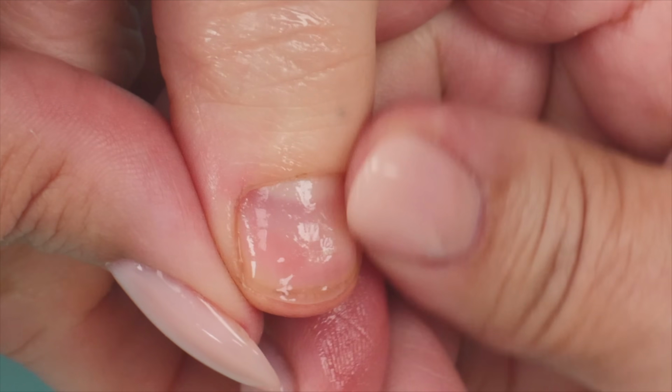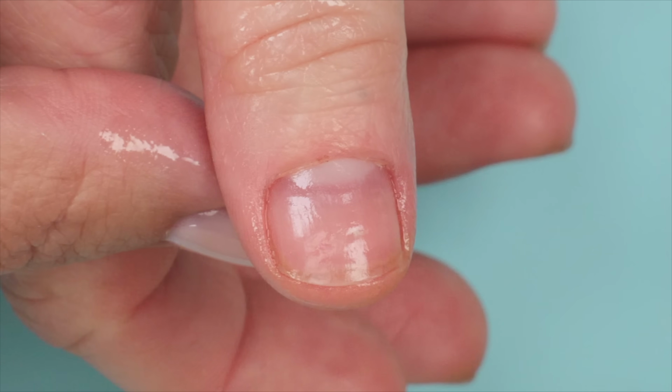Okay, so when you look at it now, and let's say we just finished the service and we did the nail, look. Looks better already. Yeah. I mean, just a little bit of oil. We don't have to get that crazy cutting cuticles.